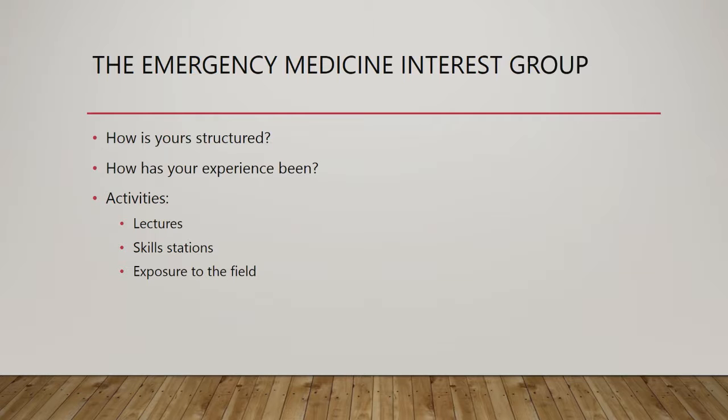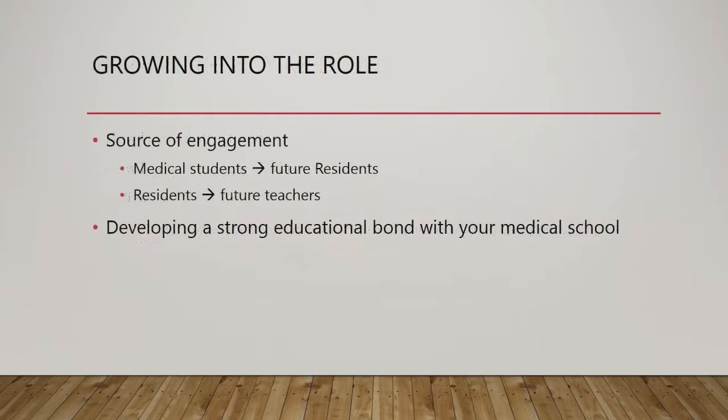No, that's actually excellent. So the EMIG traditionally is structured as a series of exposures, right? Exposures to the field so that people can become interested in emergency medicine early on and understand what they're getting themselves into. So it ranges from lectures, skill stations, like we're going to lead into a little bit more, but just general exposure to the field. Talk about contracts, talk about the job, a day in the life of an emergency medicine physician. Shadowing opportunities.